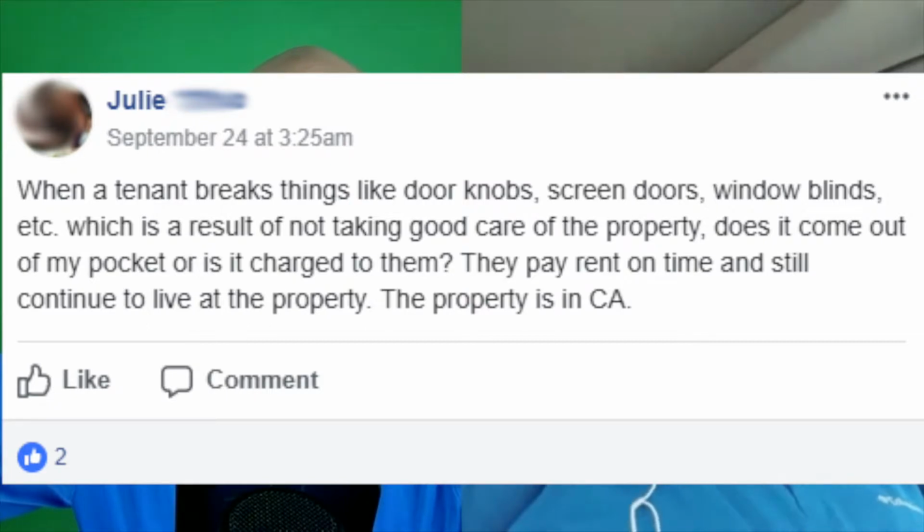They pay rent on time and they still continue to live at the property. This is in California. So the way we have our leases worded, we can back bill a tenant for something that they break. So if they put a doorknob through a piece of drywall, for instance, very common, happens all the time, we have the ability to go back in and fix that and then charge the tenant for it. We send them a letter, we send them the invoice, and tell them this is due and payable with your next month's rent. Please stop breaking things.